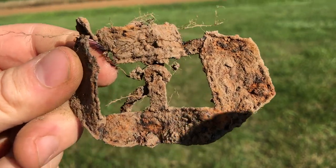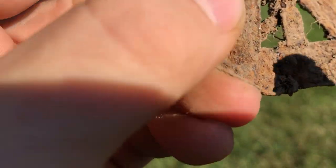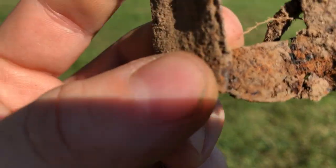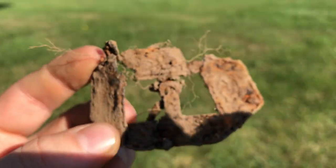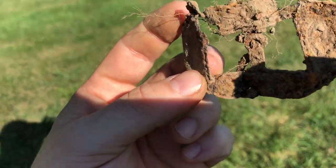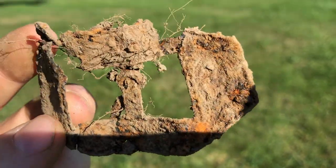That's pretty cool. It's got engraving on it, but man, it is brittle. It is falling apart. I'll have to try to clean that up gently. See if I can get any detail off of it, but I can see a circle. Some kind of circle detail right on the side there. Should be interesting.